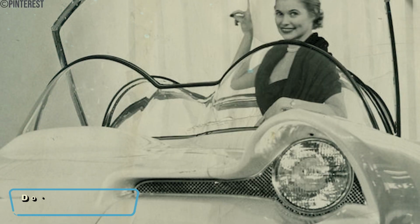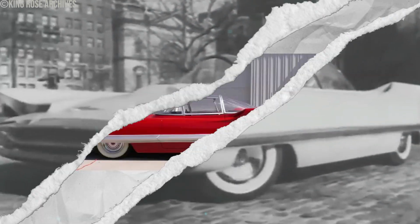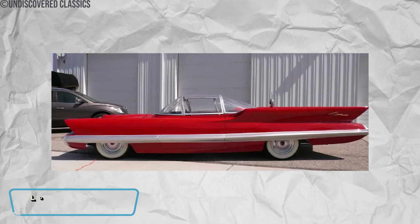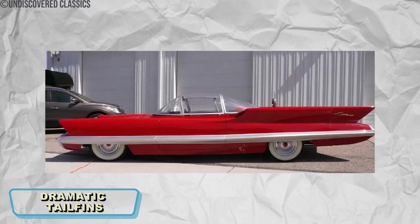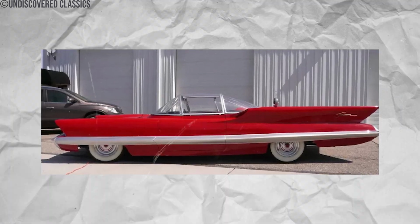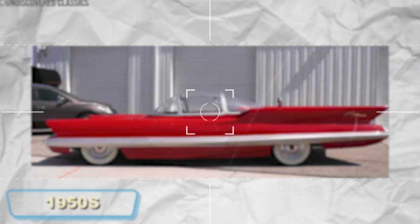The Futura's most striking characteristic was its double bubble roof, which created a dramatic space-age look. The transparent canopy gave passengers a panoramic view and was one of the elements that made the car look ahead of its time. The car's low profile, long hood, and dramatic tail fins also contributed to its futuristic appearance, embodying the optimism and creativity of the 1950s.